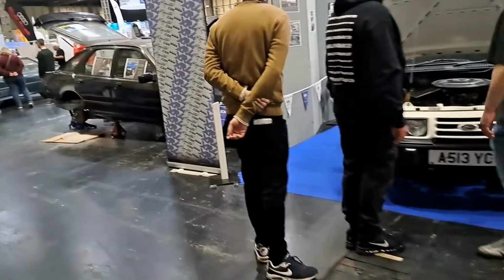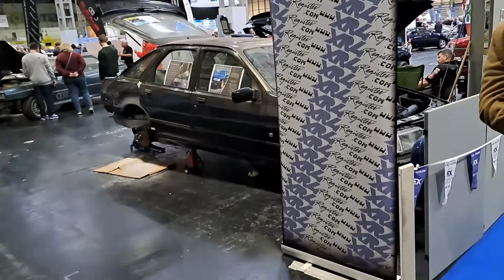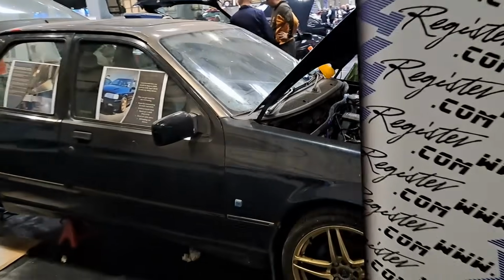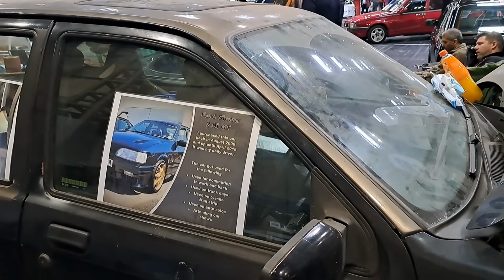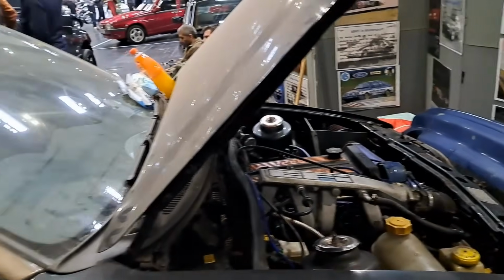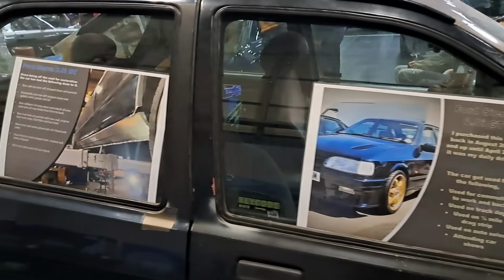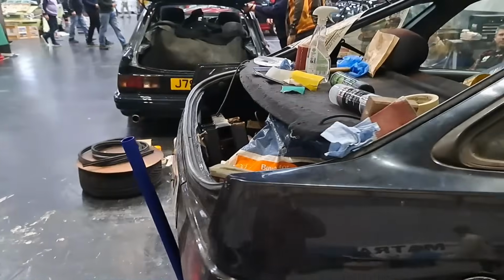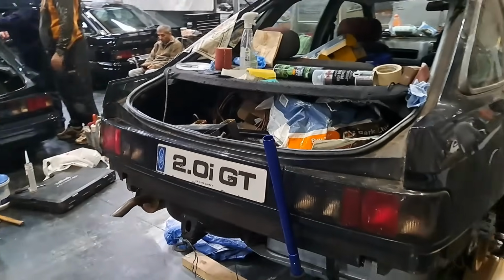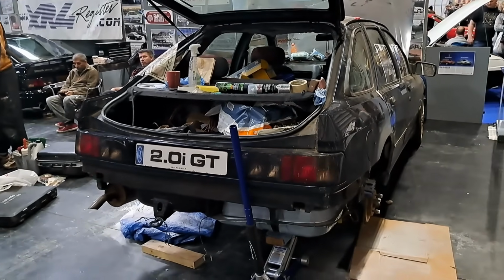I think we'll just have a look at this other Sierra here whilst we're here. Ford Sierra 2-litre GT injection. I've never really heard of a 2-litre injection Sierra GT. Interesting. Yeah. Practical in the back.